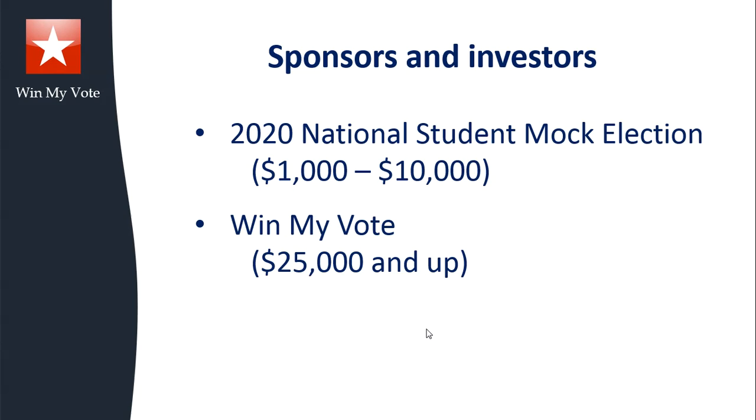The Win My Vote investment, we're looking at 25,000 and up. Believe it or not, we could probably do the whole thing for 50 or 100,000. We could finish the whole thing. We've already had a couple of chunks of investment, just small personal type of stuff. But we are in really good shape to kind of just finish it off and roll it out there and start generating revenue.